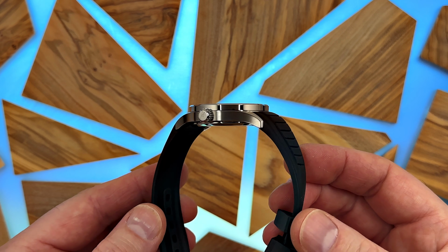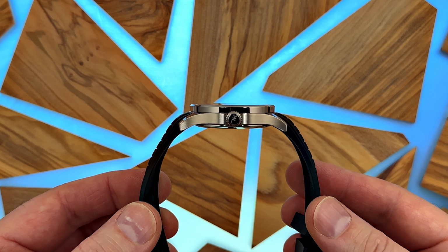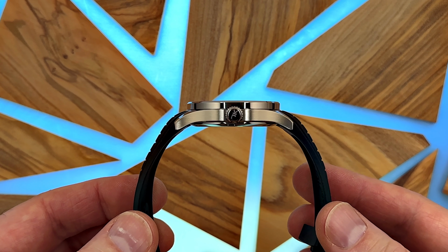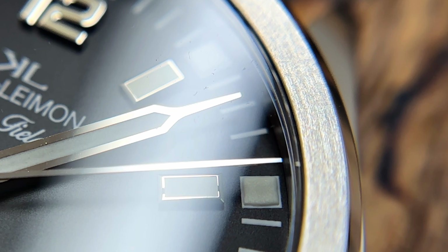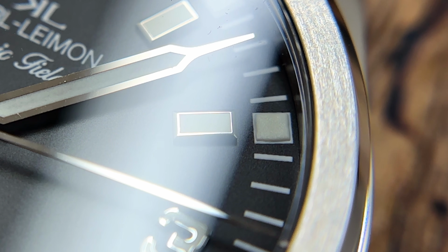And a piece of flat sapphire crystal with an AR coating as well. It's understated. I like flat crystal. I think too many watches these days have either single or double domed crystals on them. I think because double domed crystal is seen as more premium because it is quite expensive, but actually just give me a piece of flat sapphire crystal on most watches.